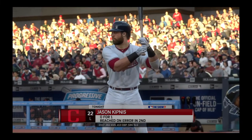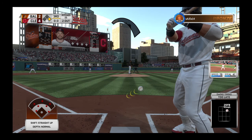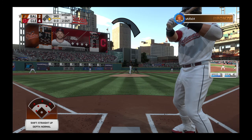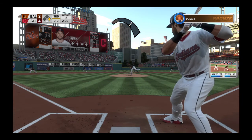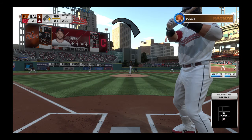Two away. Second baseman, number 22. At the plate, Jason Kipnis. 0 for 1 with a run scored thus far. He's set, and the pitch. Takes a look down at the knees for a strike. Third inning here, already 4-2 our score.